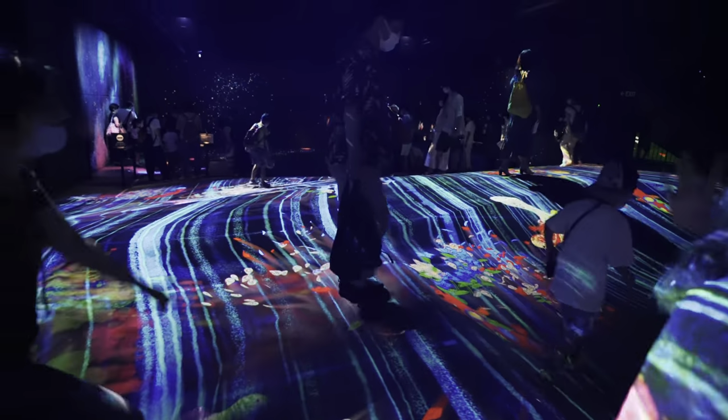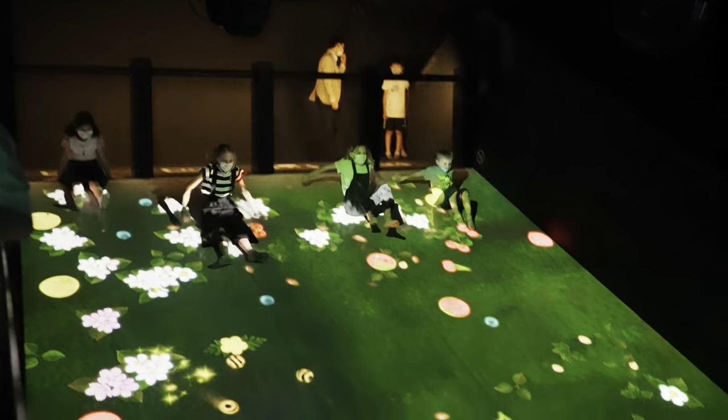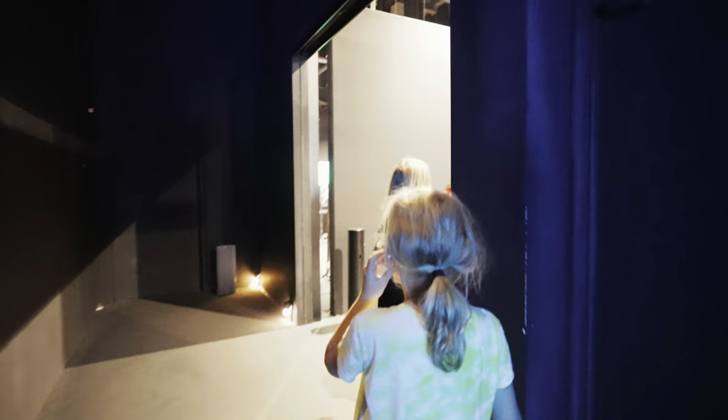Teamlabs Borderless was a great experience that took us several hours to go through. If you want to experience it for yourself, you better hurry, as it is closing for good at the end of this summer.